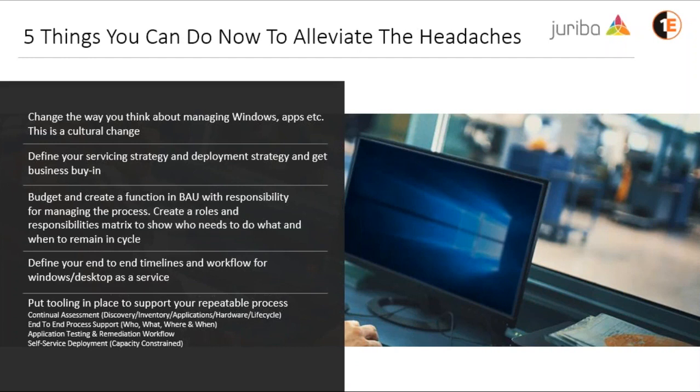Secondly, starting to define your perfect, in quotes, deployment strategy. It might be a theoretical exercise, but it will help you understand what level of workload is going to be involved. The third item is to think about setting up a function to manage the as a service model. Of course, we're just looking at Windows 10 here, but as Dave mentioned earlier, we're also going to have Office 365 and SCCM happening at the same time, and that's a lot of change to manage, so a dedicated function might be a good idea for most organizations.